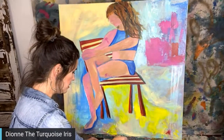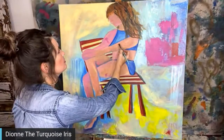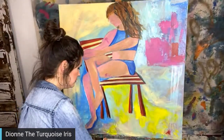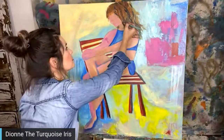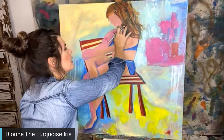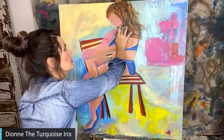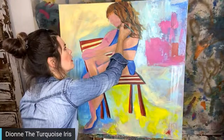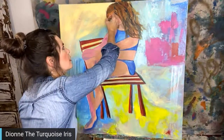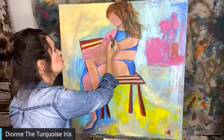I definitely wanted her to be innocent. But I kind of like when the colors aren't exactly right. I need to hold off on doing her face, but I feel like her shoulder's a little bit odd too.